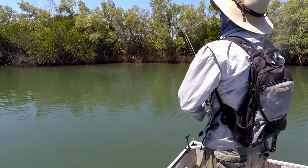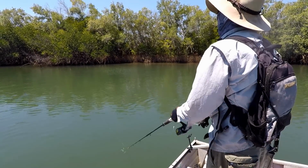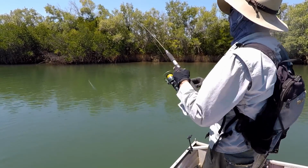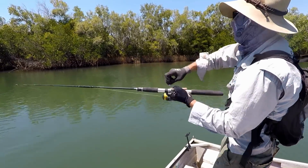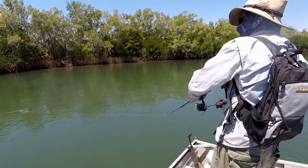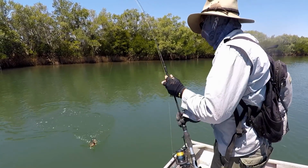And a short time later, yep. Oh, yeah. Yes. Little Jack. I saw something else swimming around in there too. That's a little cod. My turn for some small little cod.